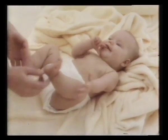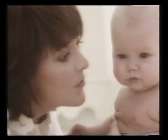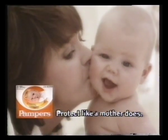Does your baby have Pampers protection? Pampers protect a baby's skin, like a mother does.